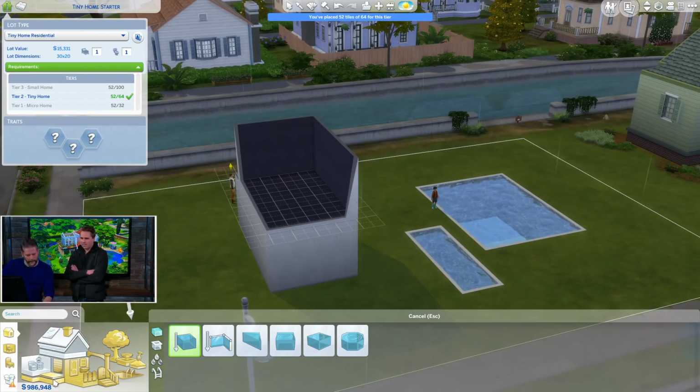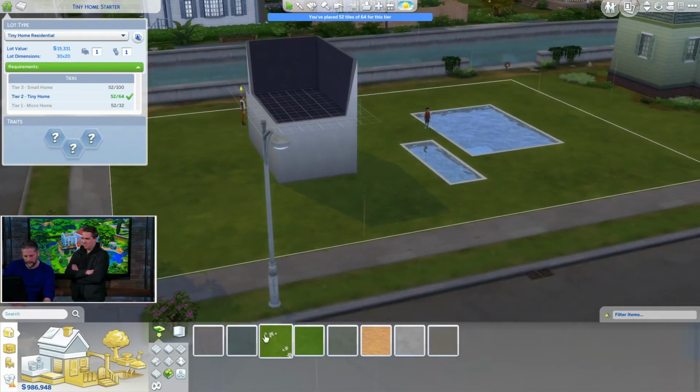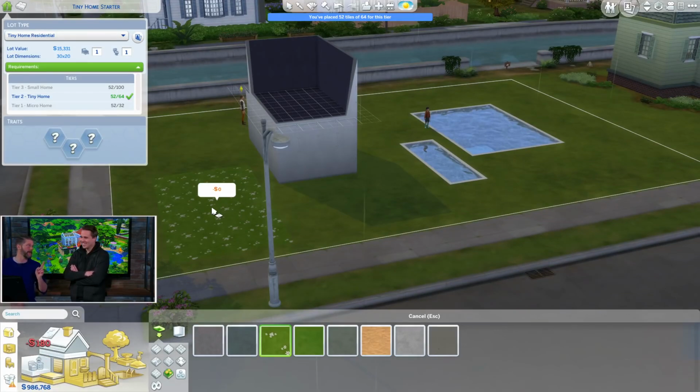What about floor paints? Can I put down some kind of floor patterns? I don't think those count. Actually, I haven't tried it, but I believe those don't count. That was definitely one that we went back and forth on. We had a lot of people provide opinions and feedback to us. So we tried to err more on the side of giving you options.